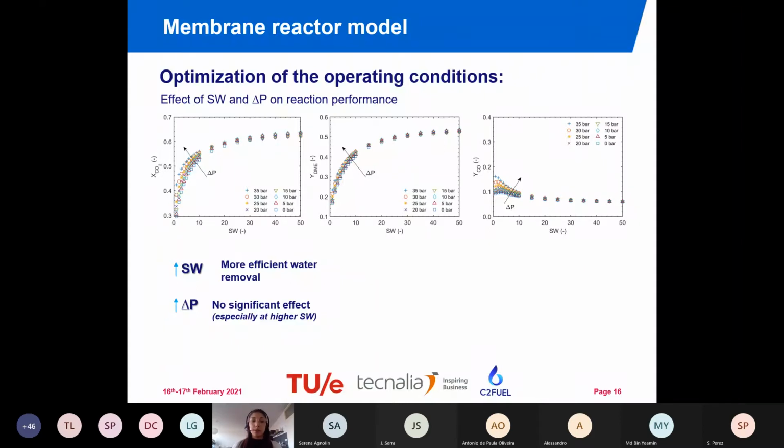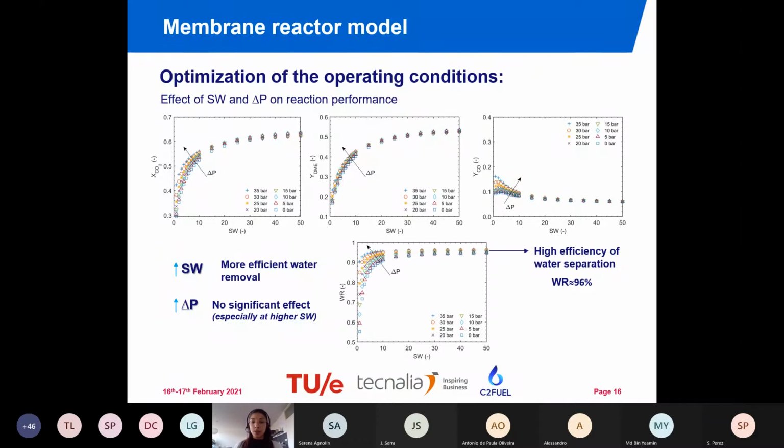The reason why the performance is increasing with the sweep gas velocity is that water is even more diluted in the sweep gas, and so the driving force for its permeation is larger. And we can also see here that we reach a very high efficiency of the water separation in this condition.